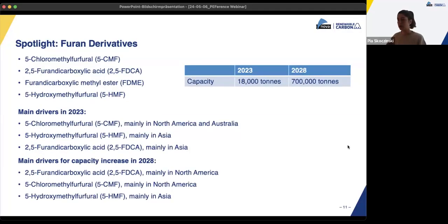So if we have now a closer look at the furan derivatives, we cover these 4 furan derivatives in our report: 5-chloromethylfurfural, 2,5-furandicarboxylic acid (FDCA), furandicarboxylic acid methyl ester (FDME), as well as 5-hydroxymethylfurfural. These 4 furan derivatives in total had a capacity of 18,000 tons in 2023, and the capacity is expected to increase to 700,000 tons in 2028.